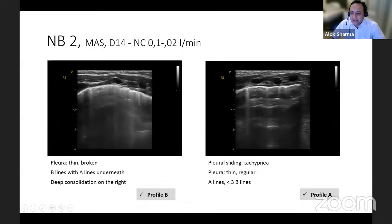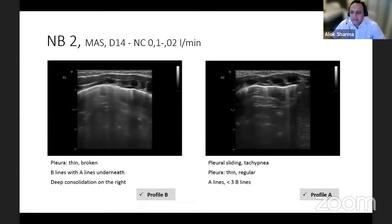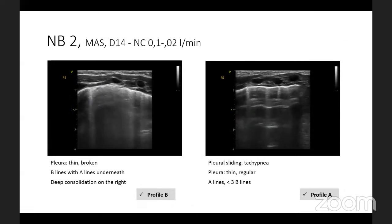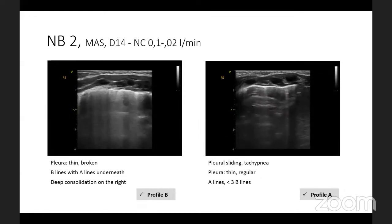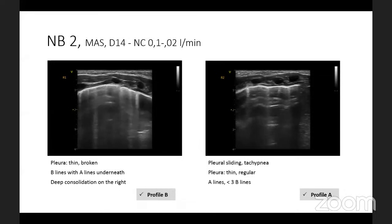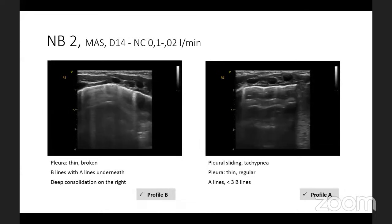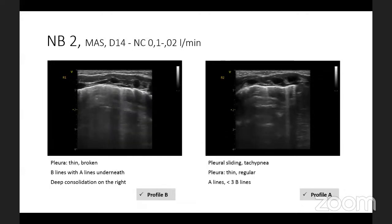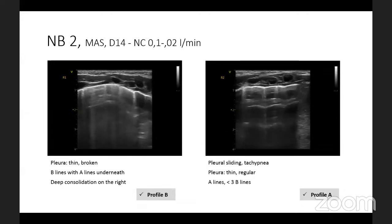What do my other colleagues think? Does anybody else want to comment? Look, I don't know if you are finding this truck sign every time, because sometimes when we are doing some ultrasound and it says A profile, we notice this truck sign, but M-mode doesn't show any pneumothorax. I don't know if it is possible.